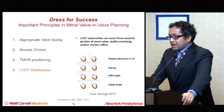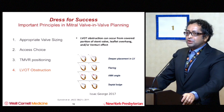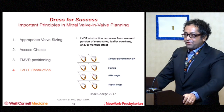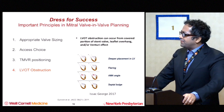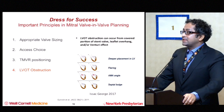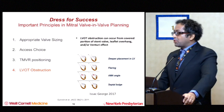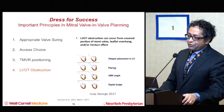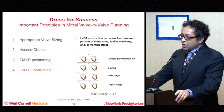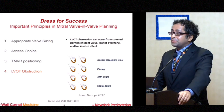One of the things about the patient case I showed you that was interesting was her LVOT gradients. She had an increase in LVOT gradients after the case, though you wouldn't necessarily expect that from the way the valve landed. We didn't really think much of it because you sometimes see that in the post-op setting, but we're now starting to realize that LVOT obstruction is a big, big issue with transcatheter mitral valve-in-valve replacement. It can occur from the covered portion of the stent valve, from leaflet overhang, or from the theoretical Venturi effect that we talk about in hypertrophic cardiomyopathy. You want to think about the actual angle of the aortic annulus and the mitral annulus that we were speaking about earlier.